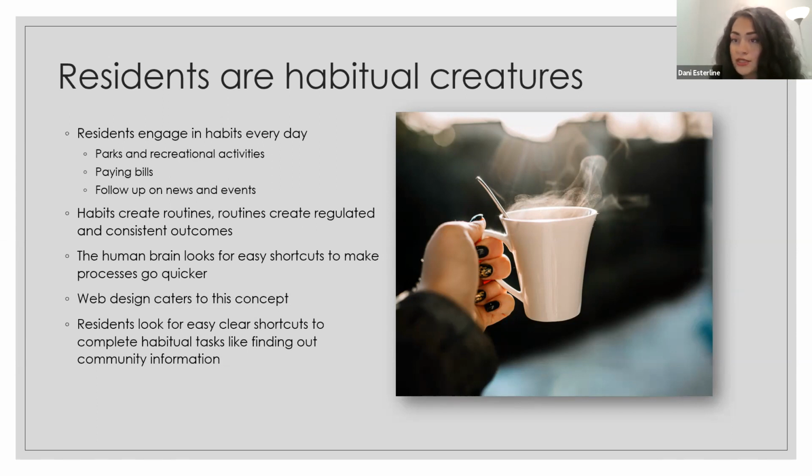Just like when we set the coffee pot timer for the next morning, we know that the coffee is going to be made as soon as we get up. We know we're more likely to go to the gym if we set out a gym outfit next to our bed. Things like that create regulated outcomes. And our human brains look for easy shortcuts to make processes go quicker.